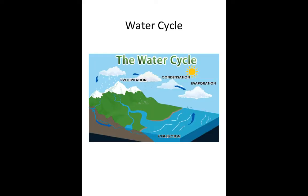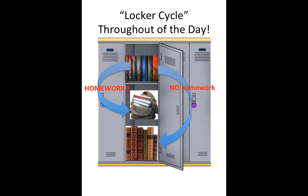All right. I compare it to the water cycle first. You have mountains, and that's going to be a representation of your book bag. Then that goes down into the collection area, and that represents the bottom of your locker. Then you have evaporation, condensation, and precipitation, and that is a representation of the top of your locker. You're going to see that in this next slide, and I call it the locker cycle.